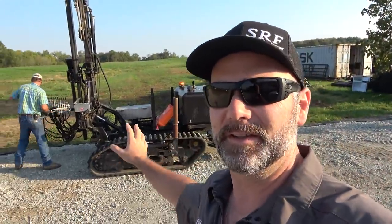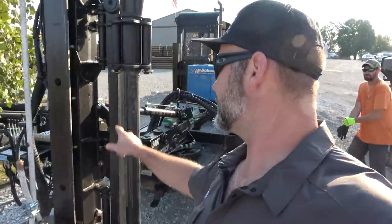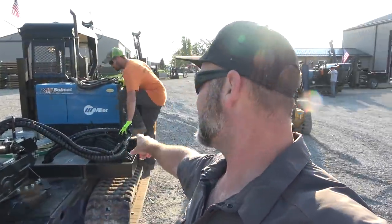They're using dedicated fence building machines right here. This is called a ProTech Evo. And over here is another type of fence building machine. This is kind of a hybrid deal. These are all post drivers, okay? So that's a post driver right there. This is the driver. This is the rock spike right here. And this is a track machine.